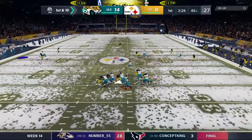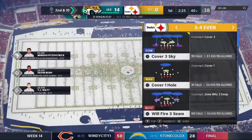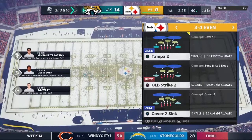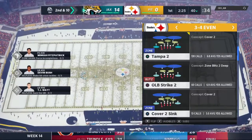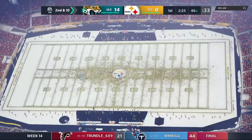They go back to the air here after the INT on the last drive. Toward the center of the field, but it's incomplete. You can tell they wanted to get that ball downfield, but they had nothing working in the secondary, so he dropped it off to the running back. That one ended up incomplete.